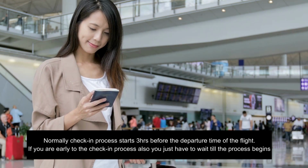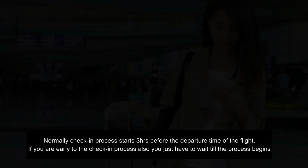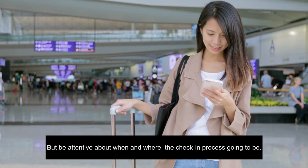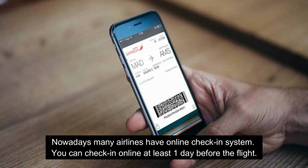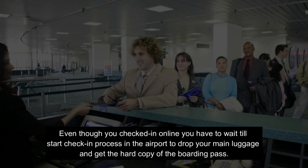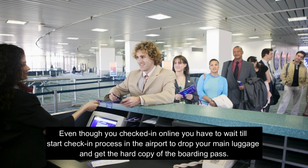Normally check-in process starts 3 hours before the departure time of the flight. If you are early to the check-in process also you just have to wait till the process begins. But be attentive about when and where the check-in process going to be. Nowadays many airlines have online check-in system. You can check in online at least 1 day before the flight. Even though you checked in online you have to wait till start check-in process in the airport to drop your main luggage and get the hard copy of the boarding pass.